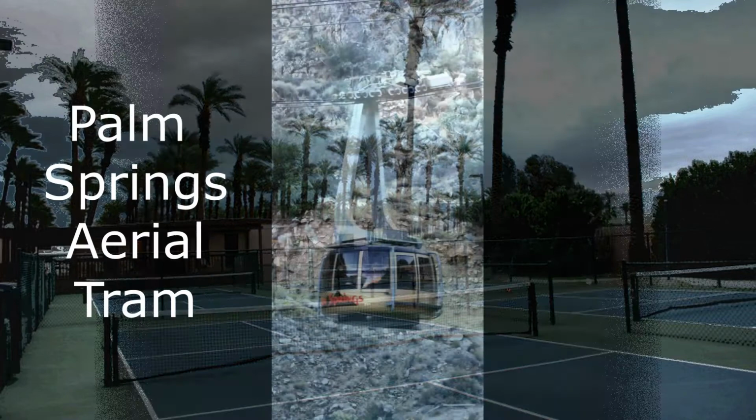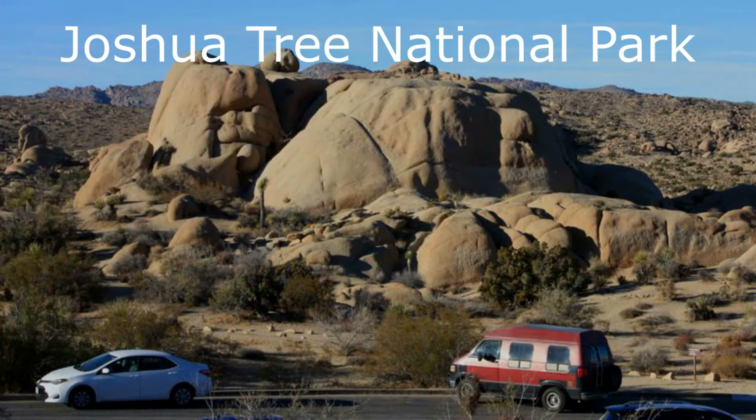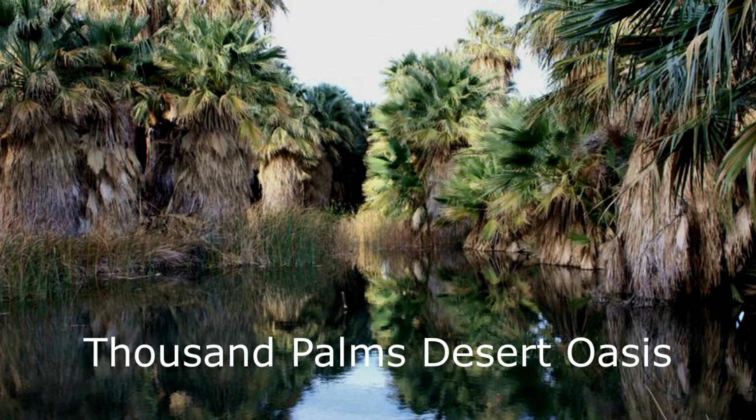I hardly ever need to leave the resort, but there's plenty of things to do in the Palm Springs area. I highly recommend the aerial tram, especially during Christmas time. Of course, Joshua Tree National Park is a must-see, as is the Thousand Palms Desert Oasis. So whether you stay in or go out, it's all good here at Palm Springs RV Resort, especially if you come during the cooler months.